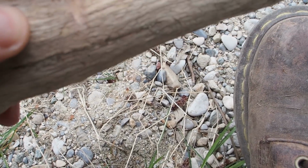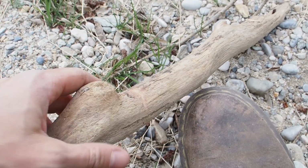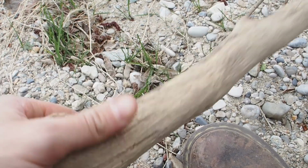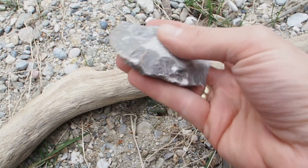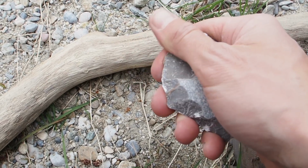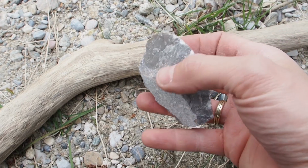Okay, so I can scratch the wood, which is a good thing, and it would take forever to cut the branch through, but that's okay. So I think we have a workable blade here, and I think you can also cut open skin of animals like hare and pheasant.